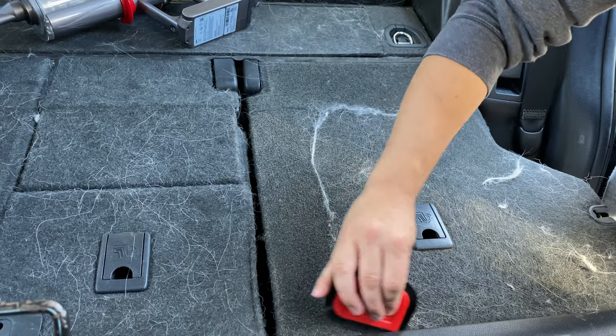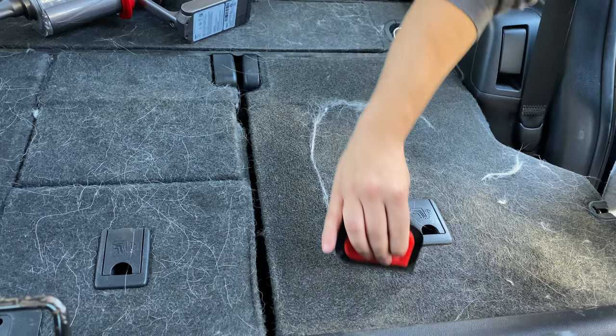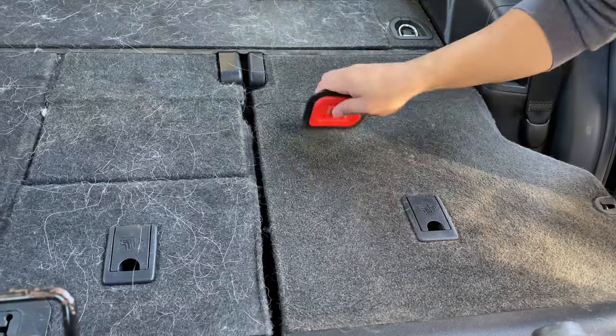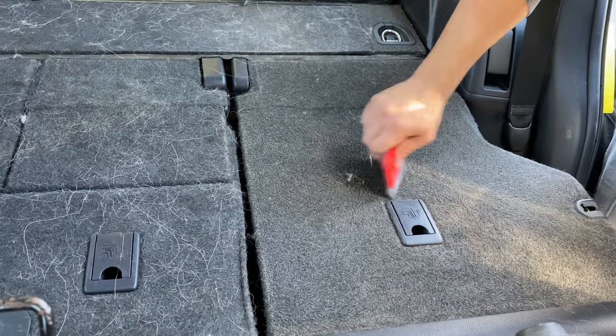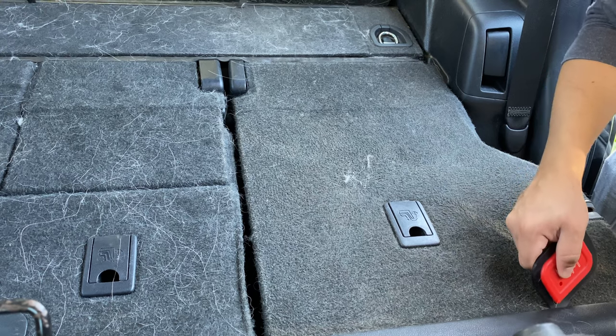Really get in there. It's perfect for detailing the car. And even the little hairs, you know, the ones that really get stuck, it's getting those out. Yeah, the ones of the legs and face.